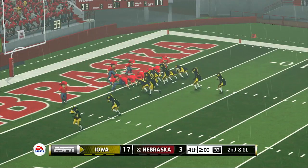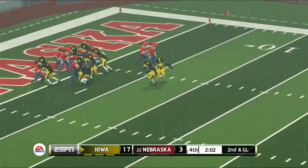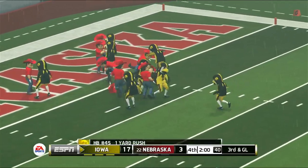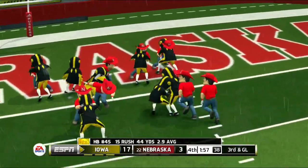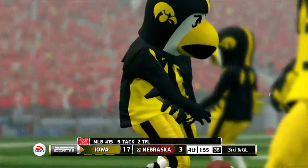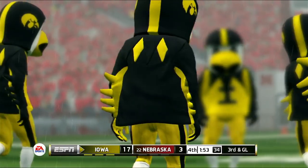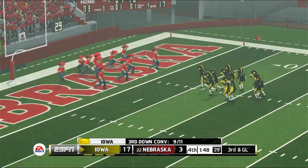From the 1 yard line, it's second down. Got to be careful of a pass play with this defense. And he's tackled around the 1 yard line. A 1 yard gain by the halfback. That was a great hit by the defender. He just drove the ball carrier right to the ground. And this is the 10th play of the drive.